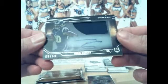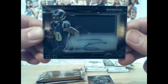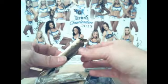Next up, Todd Gurley, numbered 8 out of 50 for the St. Louis Rams. See if I can get that to focus. These cards are awful shiny. It's awful dark, too. Come on, baby. Trying to focus on the mirror. Well, I ain't gonna spend all night on it, guys. It's numbered 8 out of 50. St. Louis Rams auto Todd Gurley. That's an awful thick pack. Let's save it. Check this one out.